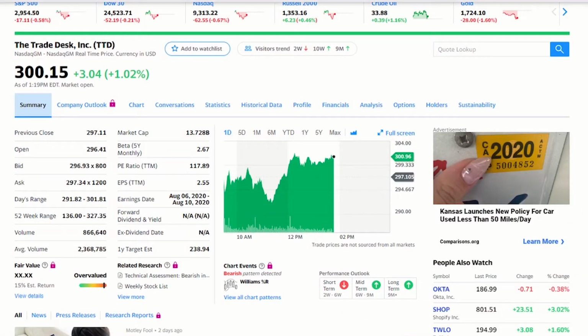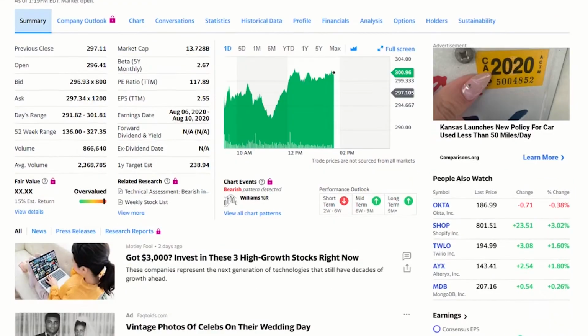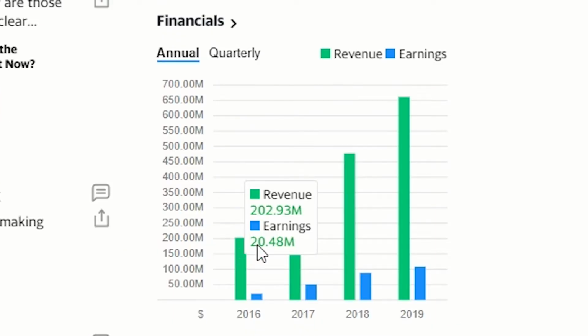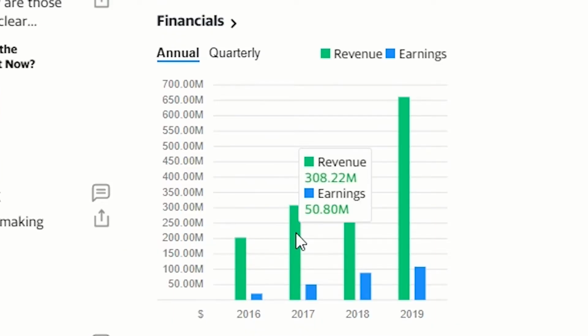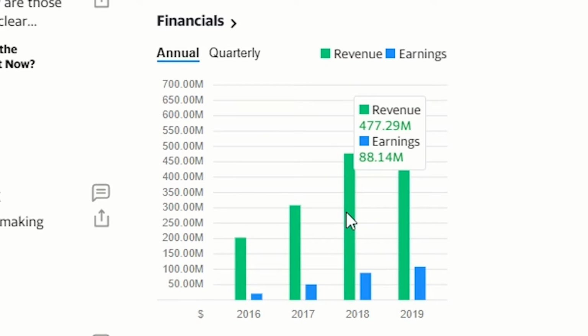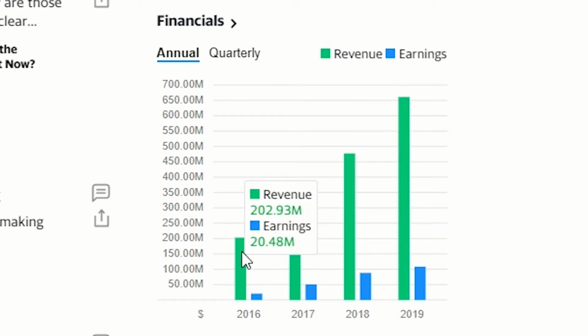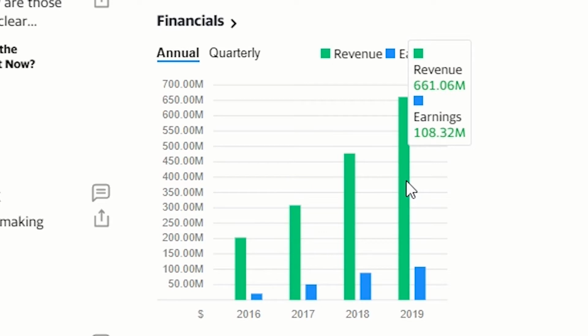So let's take a look at Yahoo Finance to see what the Trade Desk's revenue growth has been for the last couple of years. If we look here at Yahoo Finance, we can see that the Trade Desk has grown its revenue by roughly 50% per year over the past 3 years, which is really good. On top of that, they are also profitable, reporting $20 million in profits in 2016 and $100 million in profits in 2019. That is a 400% increase in just 3 years.